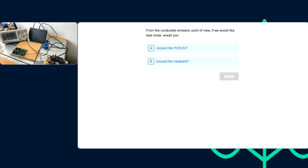And the next one, I think you will see a poll here. If you could participate in this questionnaire, there's only one answer. Either you ground the test ground plane to the 0 volts, or you ground it to the heatsink. If you could just click the answer, so I can see your answers here. Okay, so that's my question for you. We're going to review the answers soon, and also talk in detail about the physics behind it.